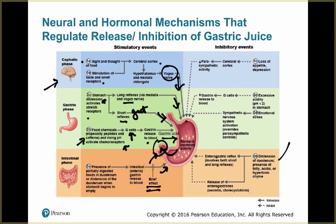Immediately after that, you get into basically the inhibitory effects. And basically here, once you get a certain amount of stretching of the duodenum, a presence of fatty, acidic, or hypertonic chyme, then you're going to get an inhibitory effect. So you're going to get secretin and CCK, cholecystokinin, that gets released, and these are enterogastrones that will reduce the secretion, or the enterogastric reflex, which includes both short and long reflexes, both gut brain and regular brain, to stop.